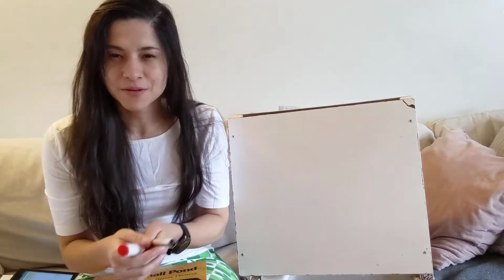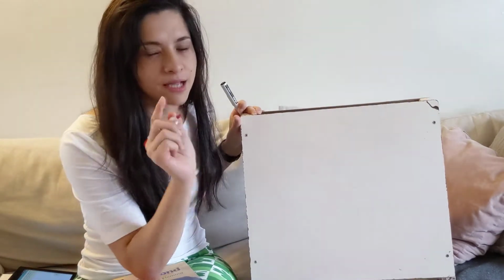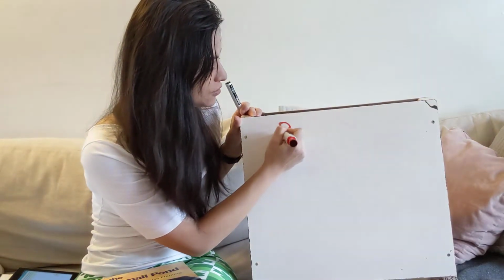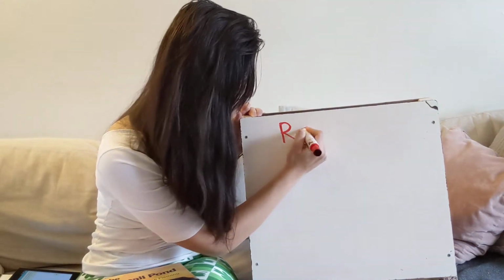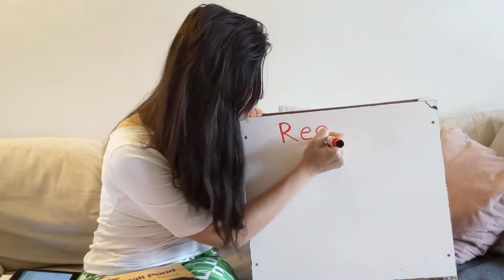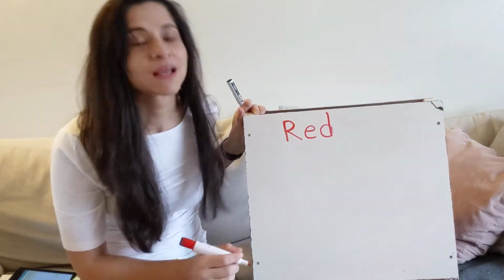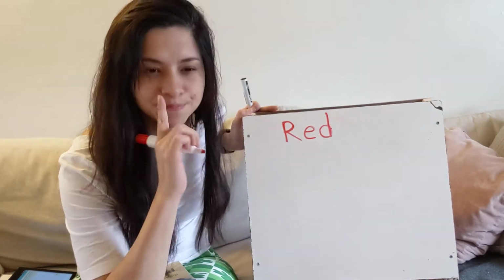So now let's think about the word red. What words can we think of that rhyme with red? I'm going to use some letters, and I'm going to write the word red so you can see it. This is the word red. Let's think about two or three more words that can rhyme with red.